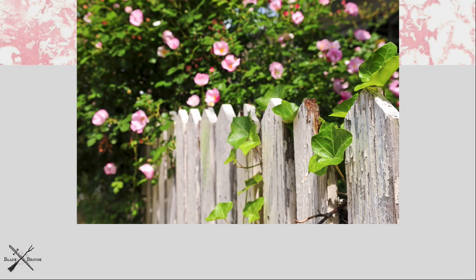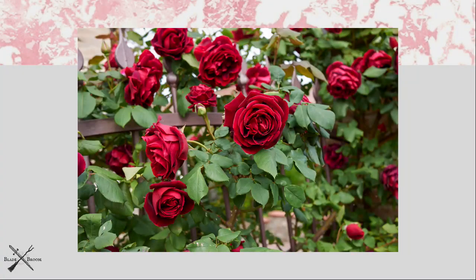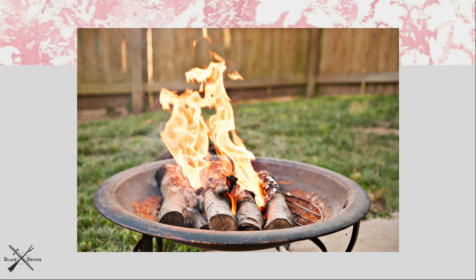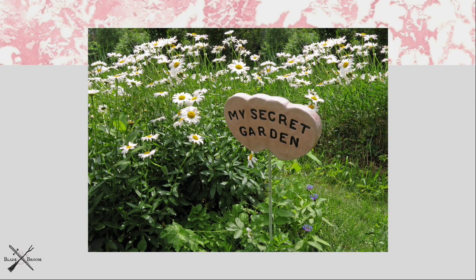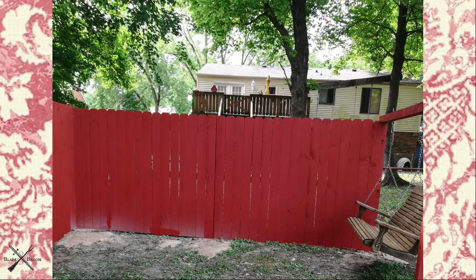I'll have container roses, more herbs, and some other flowers. And Aphrodite will likely be out here when she's not at Midian. We'll see how she feels about that, but she does love a garden. Oh, and we have one of those metal fire pit container thingies to put out here. So this will be a private ritual garden once all is complete. Bye, neighbors.